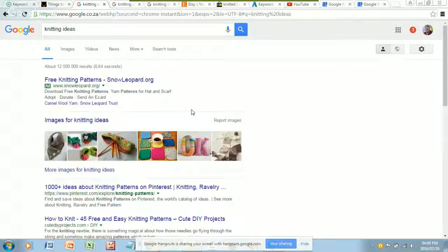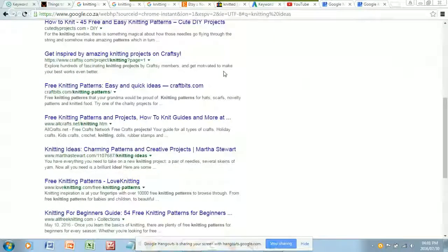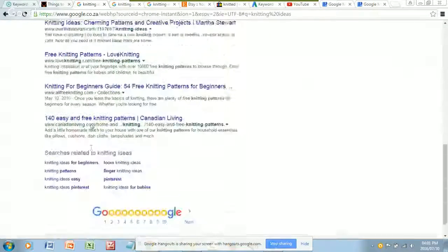But for now, essentially what you're doing is taking a list of things that you know you like to do. And you could even start with a brainstorming by literally just putting knitting ideas into Google and having a look at what comes up, okay? So what you would do is go through all sorts of things.